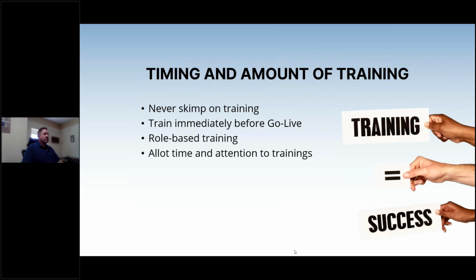I've seen this situation before, and it is very inadvisable. That is to do training right before a holiday. So we're going to do training before Thanksgiving or before Christmas, and then when people come back from the holiday, we'll start using the new system. That's not a good approach at all.